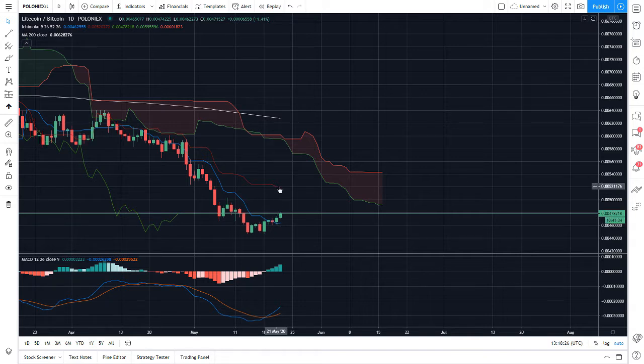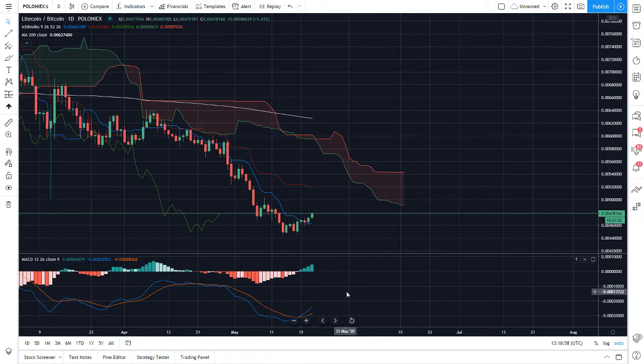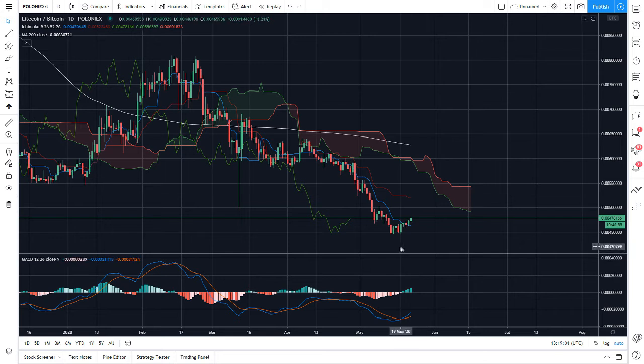The next resistance is at 0.0052. If we are able to close above it, this will act as support, and then we have higher chances of breaking out. And then this 200-day moving average will act as major resistance, which right now is at 0.006. So we need to stay above this blue line, which is at 0.0046, and it looks like we are going to stay above it, and the MACD is looking very bullish right now. So if you blamed Litecoin for its poor performance, it is a good time to double down on it.